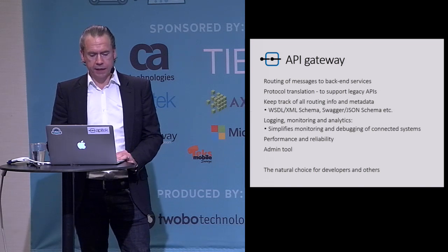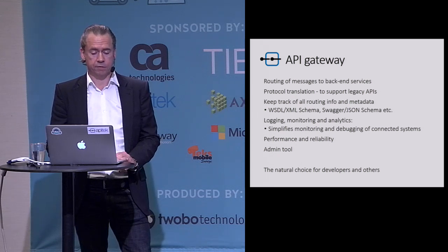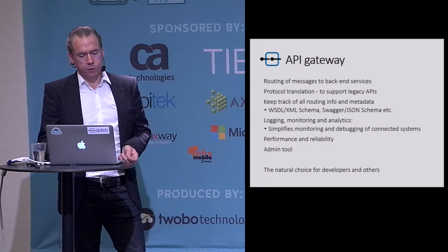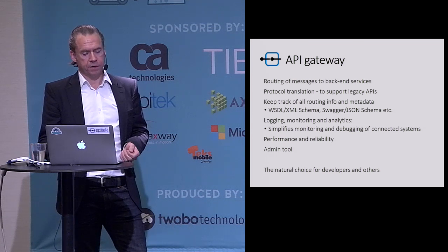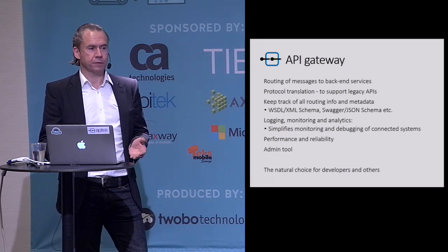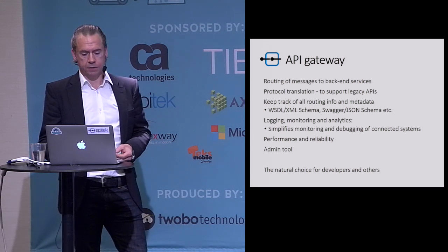So with the API gateway, you route messages to backend services. Sometimes you do protocol translation to support the legacy APIs, but you also keep track of the WSDL XML schemas or Swagger JSON schemas. A very important use of the API gateway is for logging, monitoring, and analytics. That's maybe the most important, because you will simplify monitoring and debugging of connected systems. In an enterprise, you can't be sure you have any logging on a backend system. And this way, at least you know if it doesn't work.